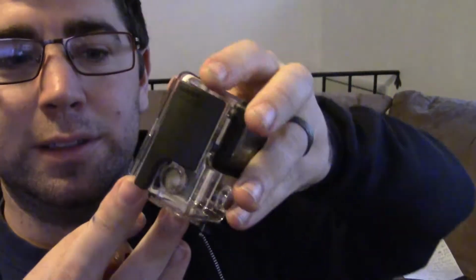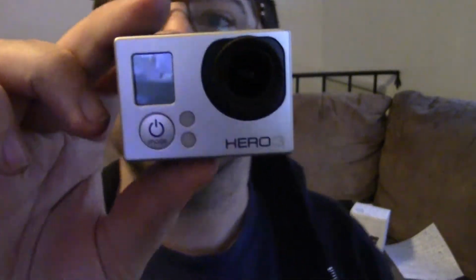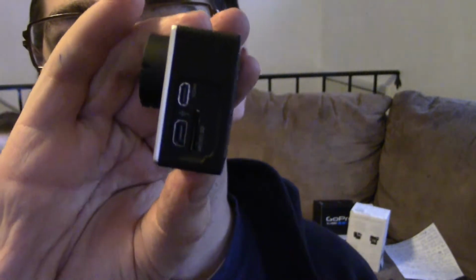Alright. Real quick, I just figured out how to take the case off. Pop this top part up here. It opens up. Here's how the case itself looks, the camera itself, the power buttons. Let's see right here. I'm going to put the case down. Okay, that just popped right off there. Alright, put that back on. The back battery goes there. Right there is where the micro SD card goes. Just a little bit of a close up there on the camera.